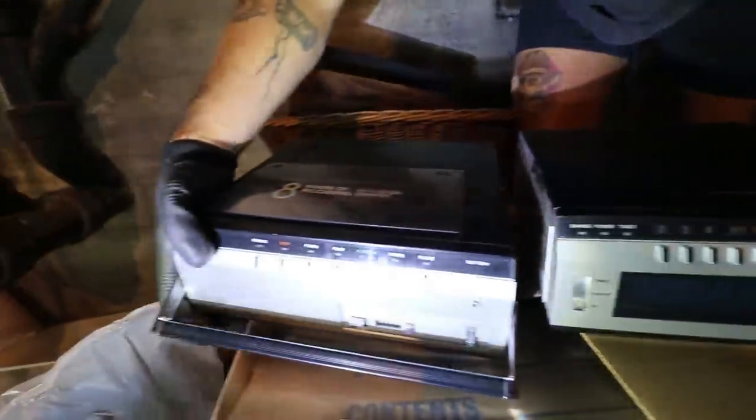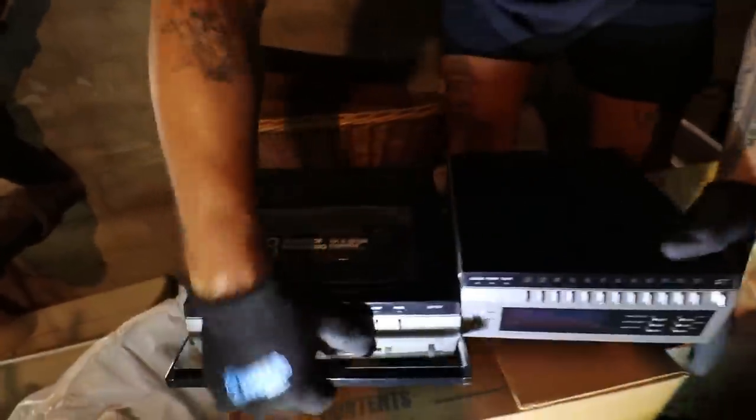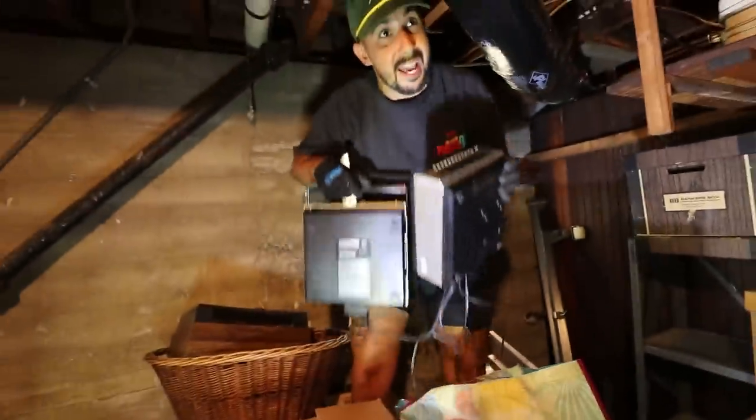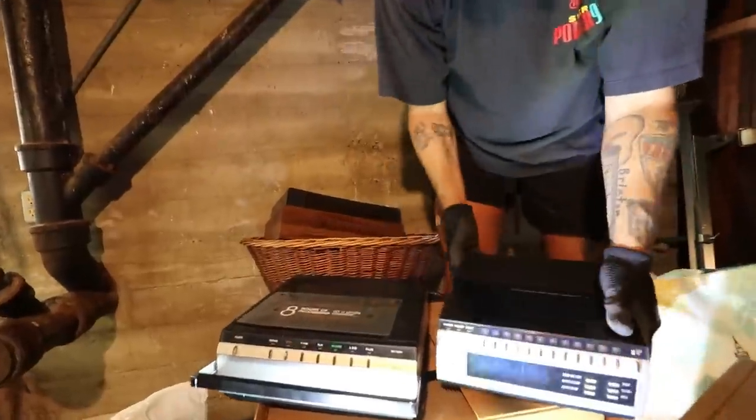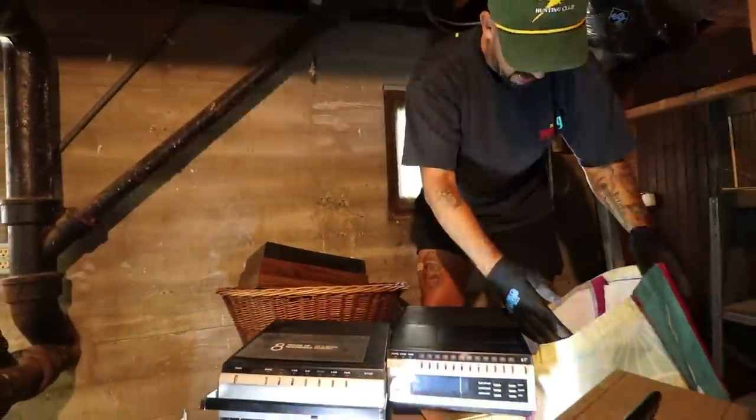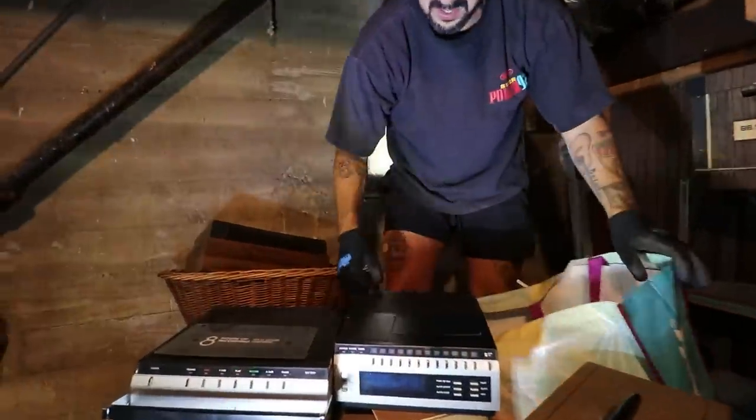Let me see what else we got in here. Wow, this is like beefcake heavy, dude. You need new weights, bro? I got you. These would be great to pick up too. Vintage tech is some of my favorite stuff to pick up. And there's a lot of cables in here for it as well.